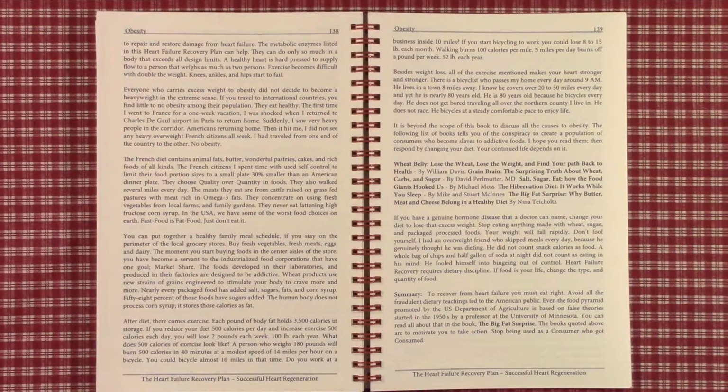It's beyond the scope of this book to discuss all the opportunities to lose weight and to lose an obese situation. But the following list of books tells you of the conspiracy to create an obese population of consumers. Consumers who have become slaves to addictive foods. The Wheat Belly book, the latest one is Total Health. It's by William Davis. There's Grain Brain, The Surprising Truth About Wheat, Carbs, and Sugar by David Perlmutter, MD. Salt, Sugar, Fat, How the Food Giants Hooked Us by Michael Moss. The Hibernation Diet, It Works While You Sleep by Mike and Stuart McInnes. The Big Fat Surprise, Why Butter, Meat, and Cheese Belong in a Healthy Diet by Nina Teicholz.